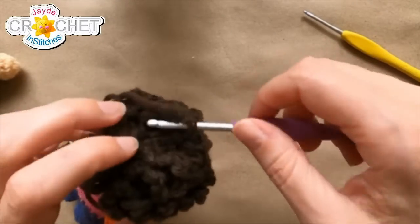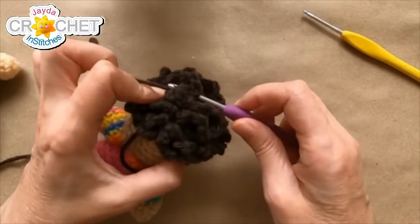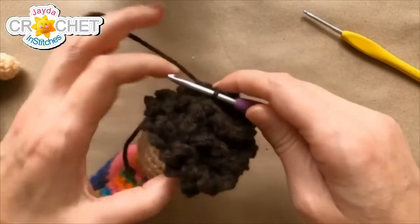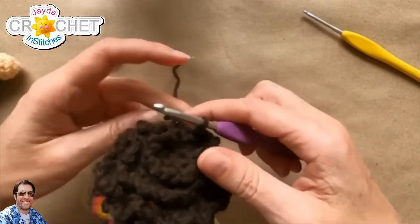I'm actually going to make it here, I think. I don't have to add any extra hair. But if I go to make them a hat, it's going to have to be nice and big so it can fit over top of all this curly hair.